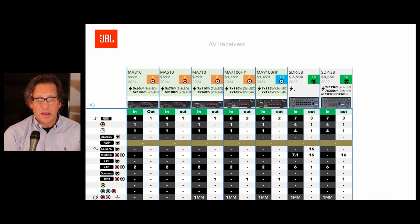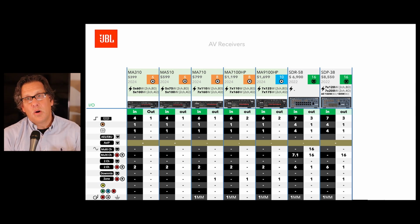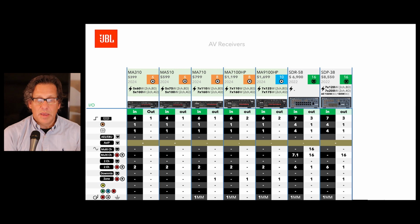The I/O is very simple on this, as we looked at in the pictures. So you've got 4 in, 1 out on the HDMI until you get up to the 710, which has 6 in, 1 out, and the 7100 and 9100 have 6 in, 2 out. They all give you a coax and a Toslink input. None of them give you a digital out.